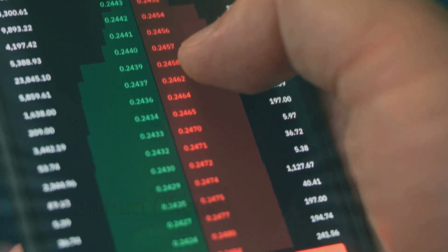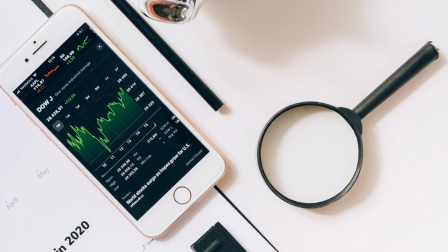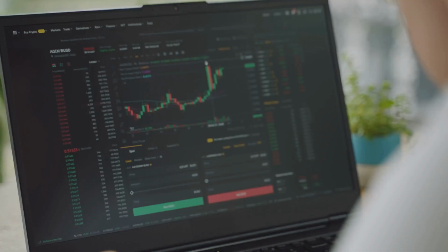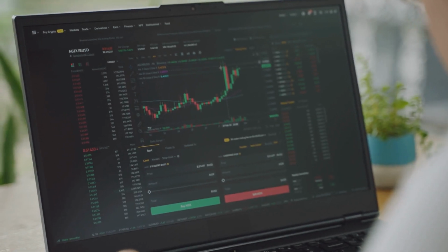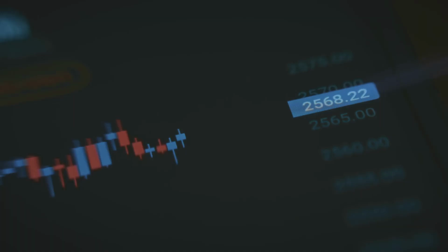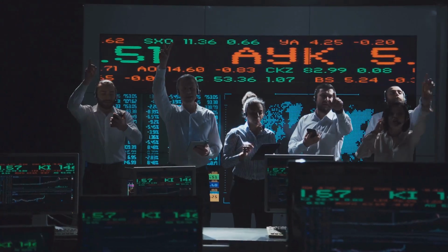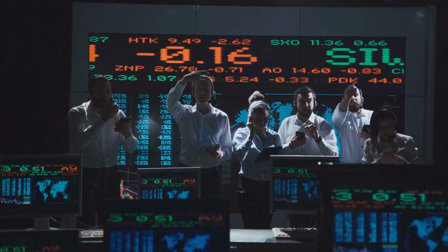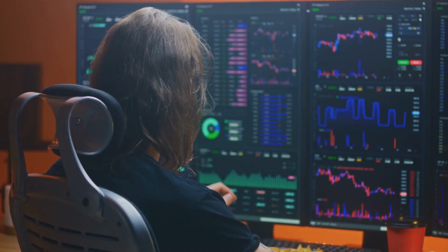RSI right now is climbing above neutral, right around 52.96. There's a mild bullish divergence forming. Momentum, while not explosive just yet, is definitely leaning positive. VWAP is sitting just a bit below price. If early volume exceeds 4.5 million shares in the first 15 minutes, you can expect continuation. If not, you'll want to watch for some chop.